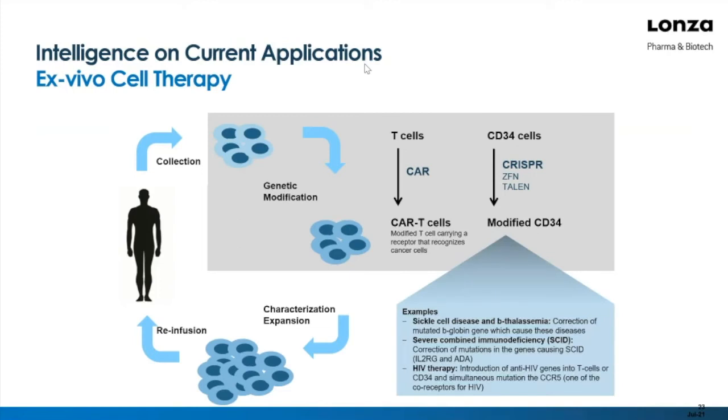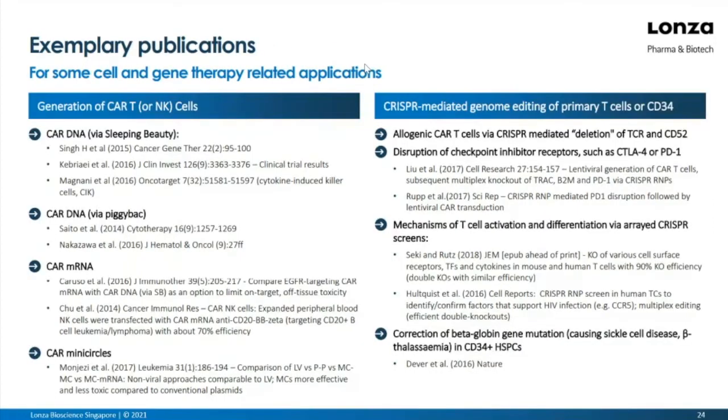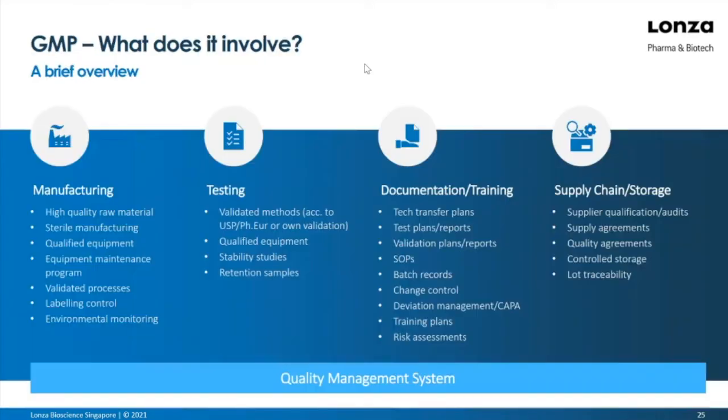What types of diseases are running in clinical trial right now using Nucleofector technologies? There are sickle cell disease and thalassemia, severe combined immunodeficiency, SCID, and also HIV therapy that currently use this particular system for clinical trials. Sorry for this very busy slide, but I just want to tell you that among these 10,000 publications, we have a lot of generation of CAR T or CAR NK cells, and CRISPR genome editing in primary T cells or CD34. If you're interested, just get this publication and have a read, and you'll understand what's really happening in the research world right now using Nucleofection for genome editing.